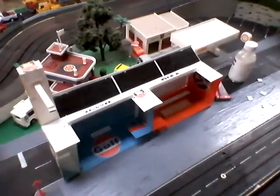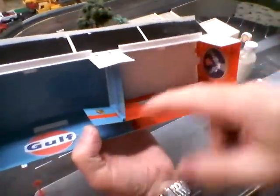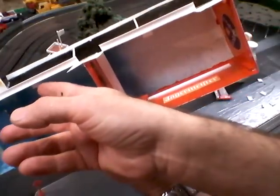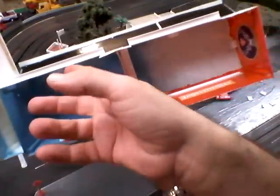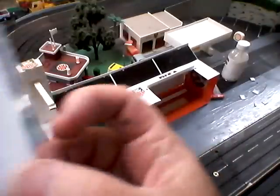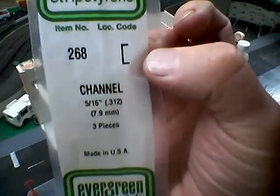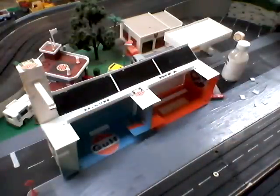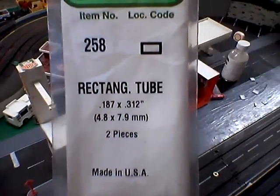All right, now we're back. As you can see, I've already done some prep work inside my building. I've got some channel glued in here, and a couple of rectangular tubing to run the lights through already. The channel I'm using is plastic styrene channel. Where's the camera? Here we go. There's what I'm using, that's the channel number and the channel size. And then the square tubing I'm using is this square tubing here.